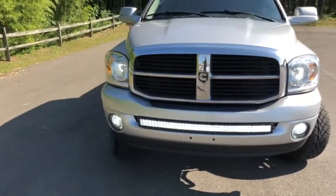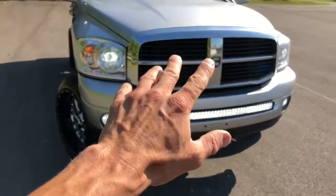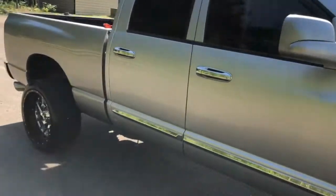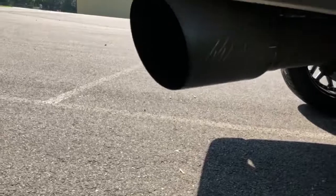Huge light bar on the front. LED lights and fog lights. And the camera looks like it's sputtering, but it's really not. It's just the way the camera is. Body's really clean. Sounds beast as shit. Listen.